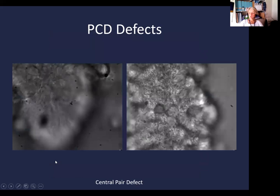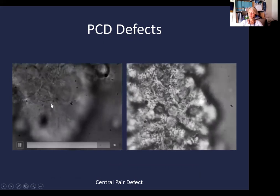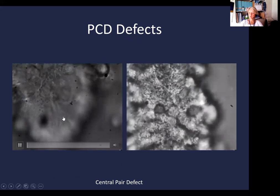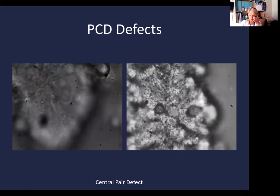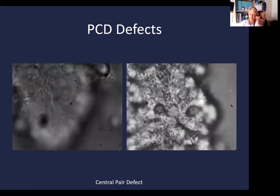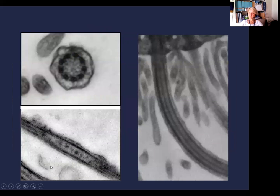But we have other beat patterns that are also abnormal. So in these two samples, you can see from the top view, they're not linear at all. They're both swirling around, circular. So the same sort of rotational beat pattern that I described in the embryonic node. So you would assume this is going to be a central pair defect.